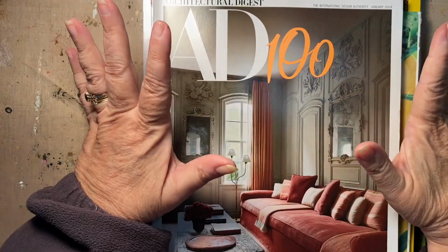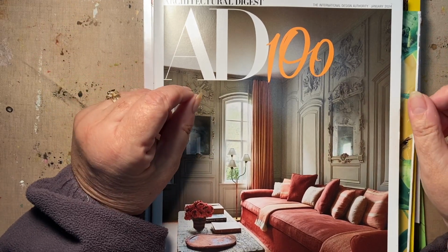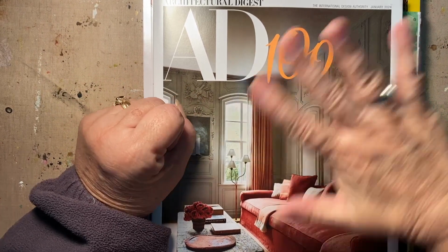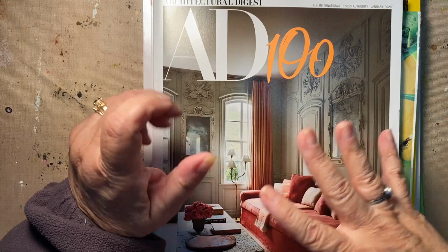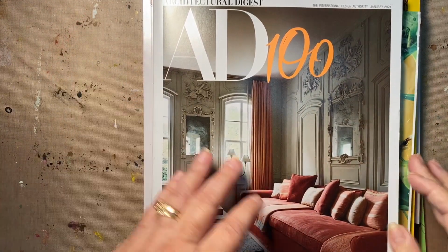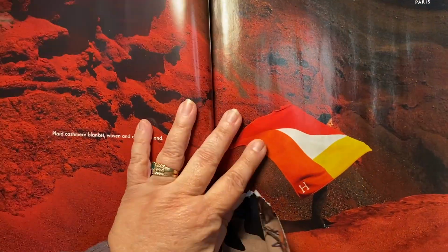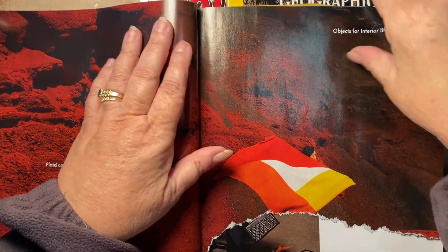And yes, it is a slick surface. So yes, it has to be treated to get it matte, to get things to stick to it. Unless you don't want things to stick to it. So that's my theory. When I go through a magazine like this, I am looking for color, like this amazing red rock.